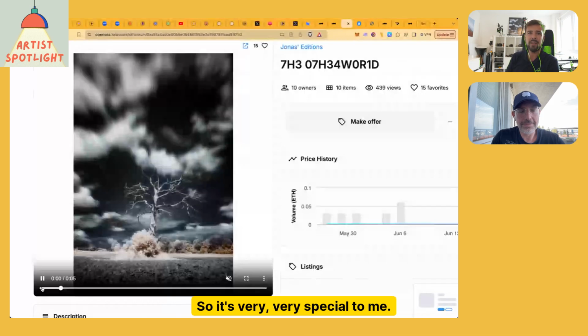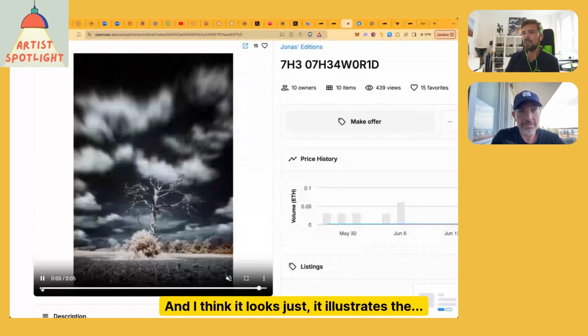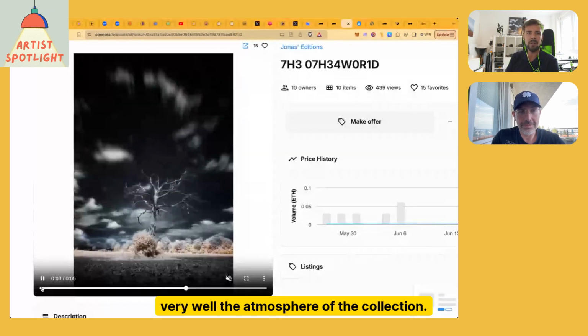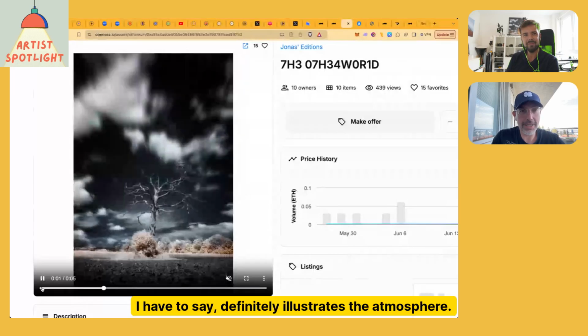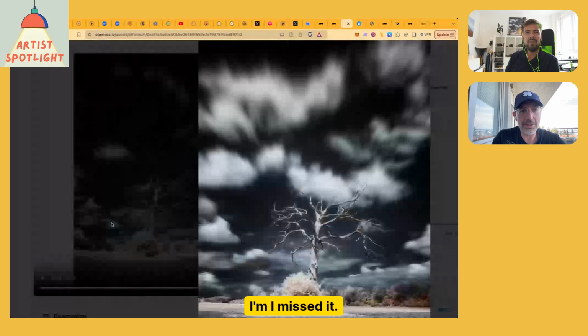So it's very, very special to me, and I think it illustrates very well the atmosphere of the collection. Oh yeah, it looks great. I have to say, it definitely illustrates the atmosphere. Looks very cool.